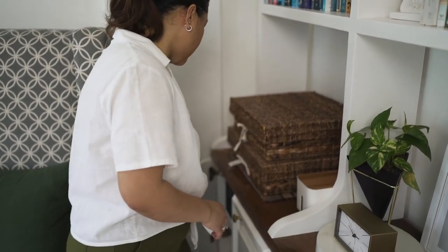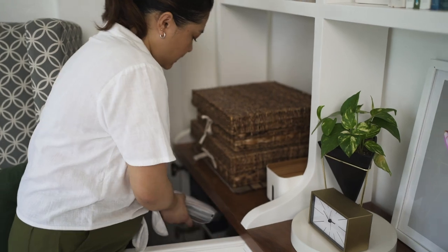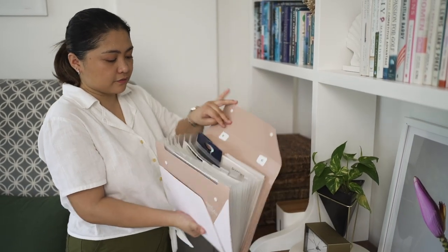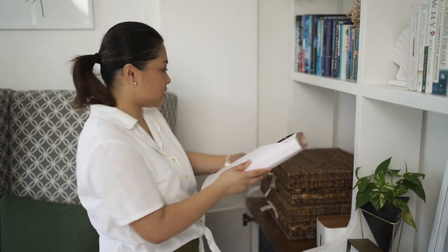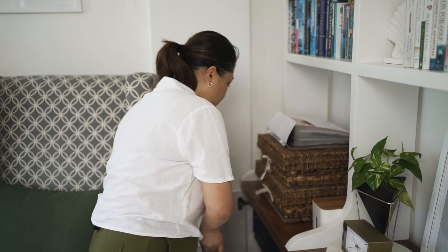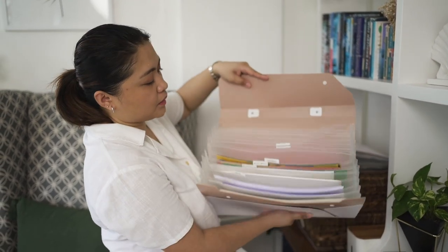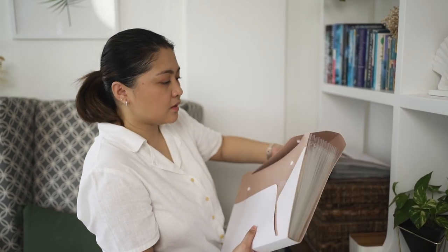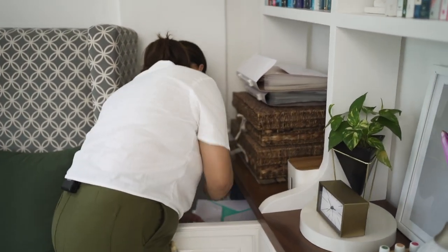And inside this cabinet is again some of the other files that I have. So here, I have an accordion file for all of our manuals. So it says manuals. And then I also have papers. So I have here laminating paper, Oslo paper. So different papers that my kids also use in school. And then what else do I have here? Then I also have receipts.